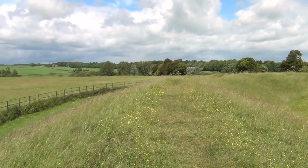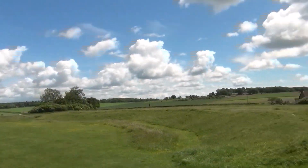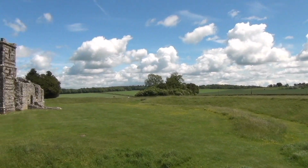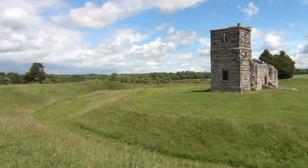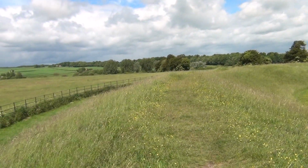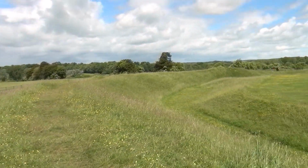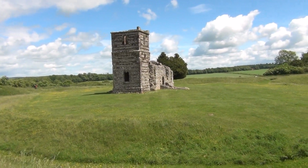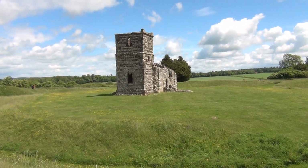There's bits up there, over there and there in those fields that unfortunately have been ploughed out, but at one stage it was the biggest collection of barrows, these little round mounds, burial mounds, in Dorset. That's the church in the middle of it. Let's go and see if we can have a look at the history.